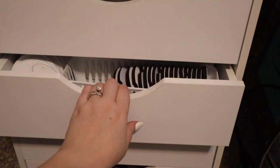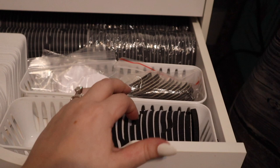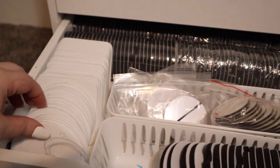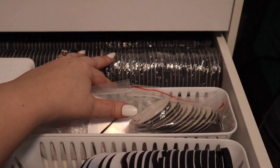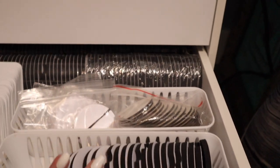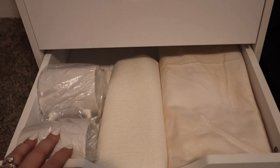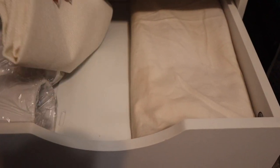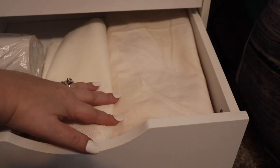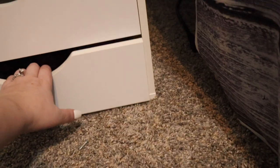And then in the third drawer, I have more blanks. So I have my car coasters, some magnets and keychains, my little felt car fresheners, and just overstock of car coasters. And then in this drawer, I have my sublimation mugs that I had left over from a customer order. And then I have some blank license plates down here that can be sublimated on. And then this fabric that we did the hat patches with.